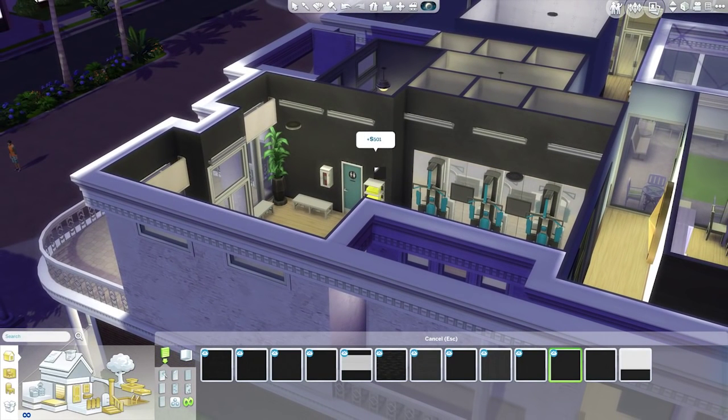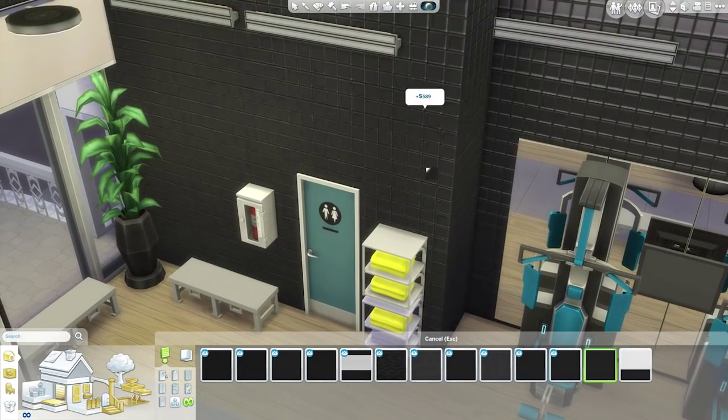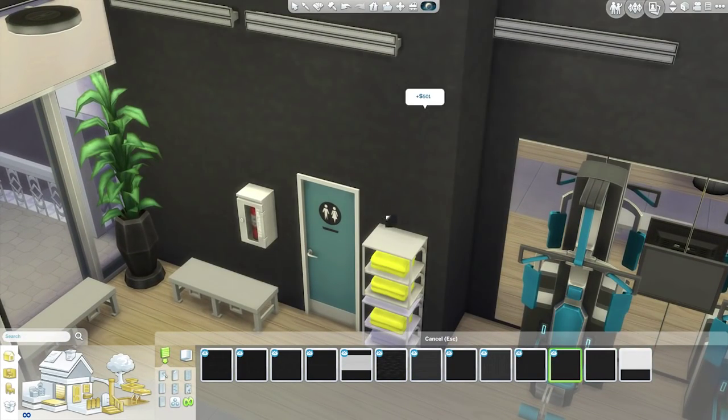Yeah! I mean, it's not as dark as I would like, but it's still very nice. Okay, now we're talking. Now we're talking, Sims. Cool. Anyways.